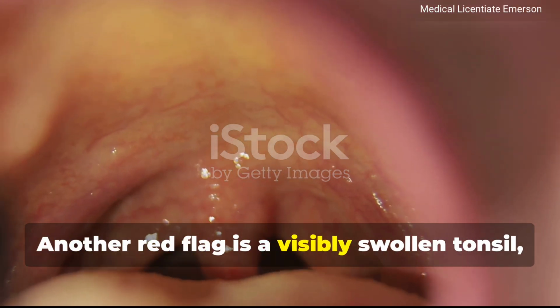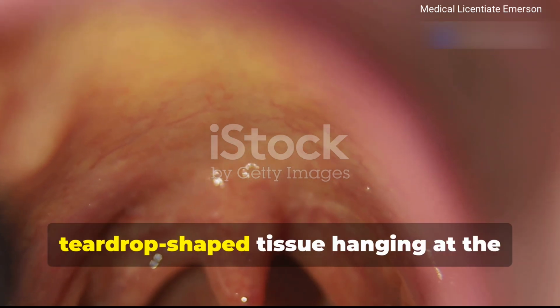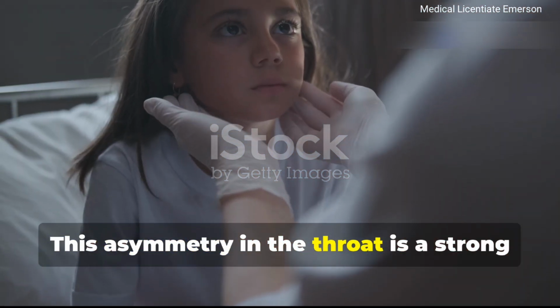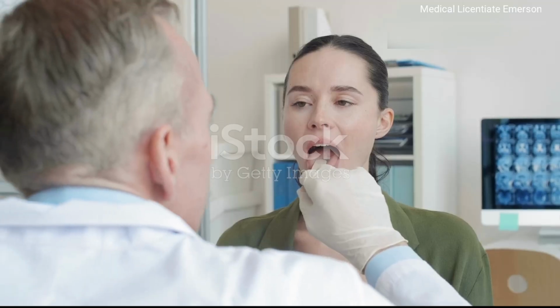Another red flag is a visibly swollen tonsil, often pushing the uvula, which is the small, teardrop-shaped tissue hanging at the back of the throat, towards the opposite side. This asymmetry in the throat is a strong indicator of a potential peritonsilar abscess.